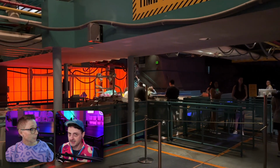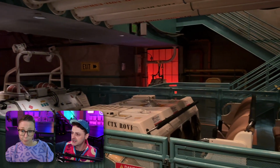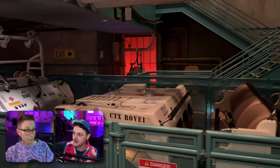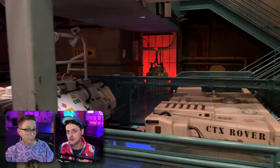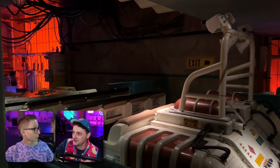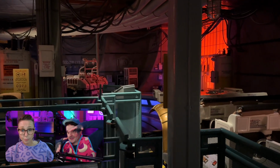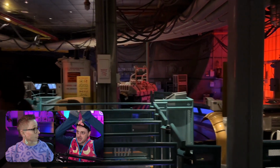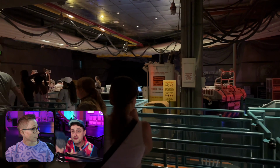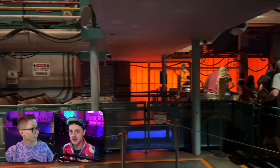I mean, it's not always used really, really well, but this is the same ride system that Indiana Jones Adventure at Disneyland in California uses. I think they're like the exact same vehicles, just themed differently. And so it kind of adds like an extra dimension of movement beyond just the track. And when it's programmed correctly, it's kind of awesome.